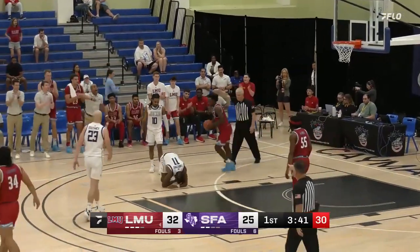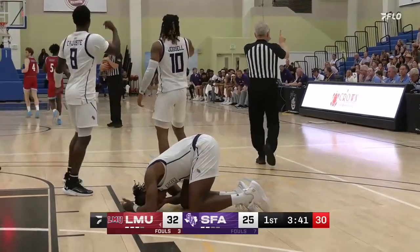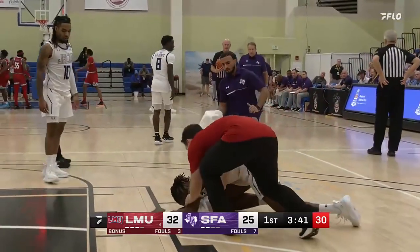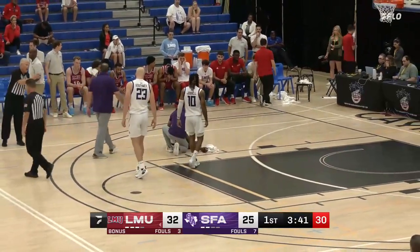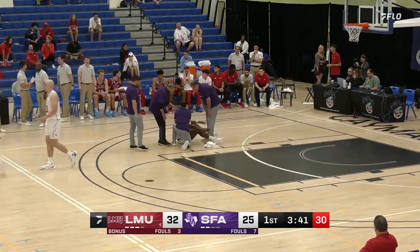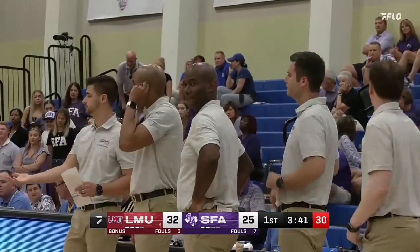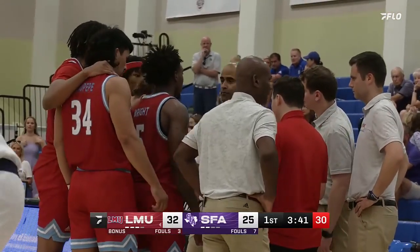Giselle got a good look off the inbounds. And Krishan Christmas took a shot to the face. And they called the foul on him. Oh, and yeah, that's blood for Krishan Christmas. Kyle Keller out there, as well as the Stephen F. Austin training staff. Krishan Christmas, a young man that they talk about with a ton of upside. Get a look at what happens here.